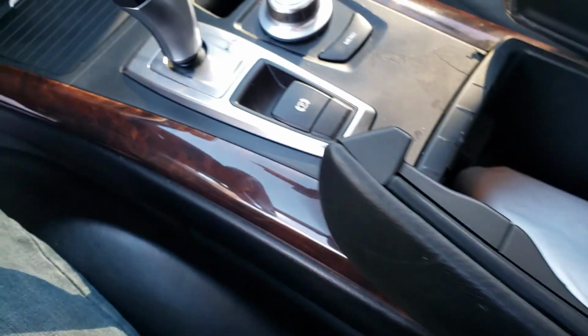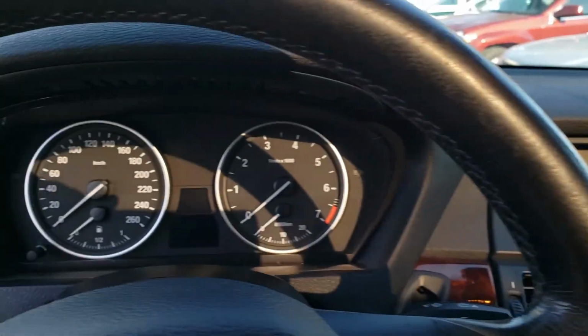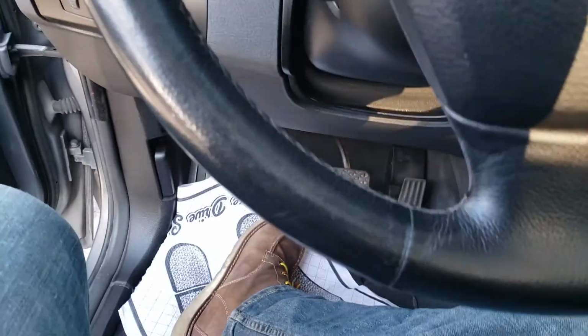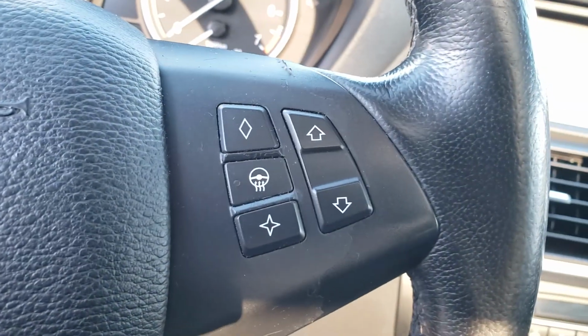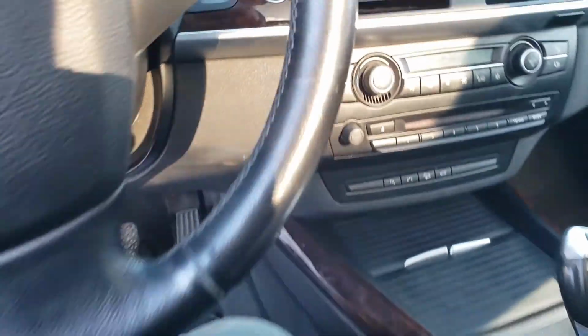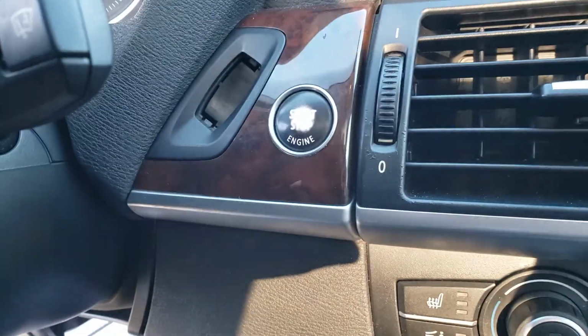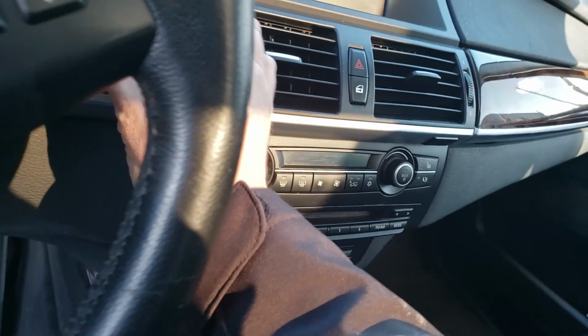Inside the console top, minimal wear, but there is some there. Dash looks okay. No major issues. A little bit of typical wear on the plastic parts here. I think all BMWs do this. Dash top is okay. While we're here, I do want to note that you see that that's worn, that's okay. And there is some weird wear on the screen there, but I'm going to show you.